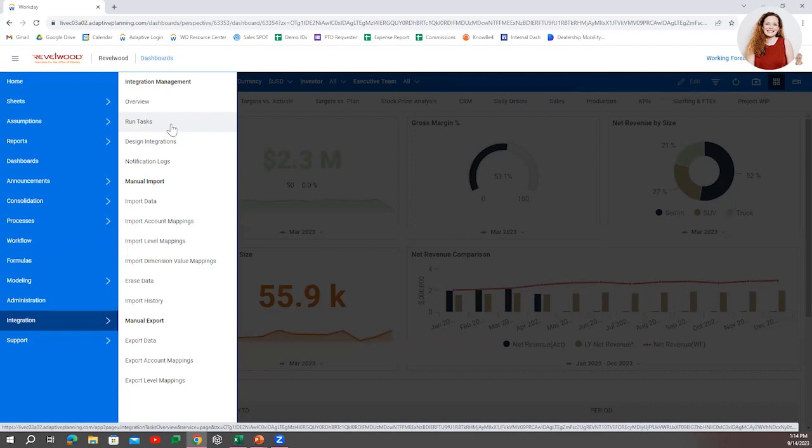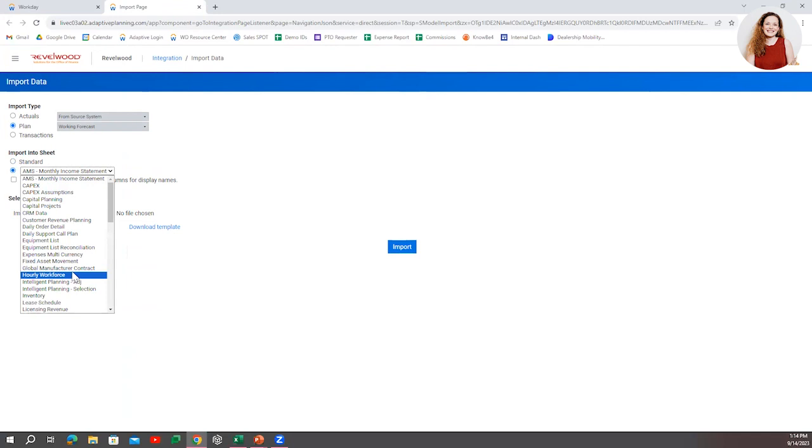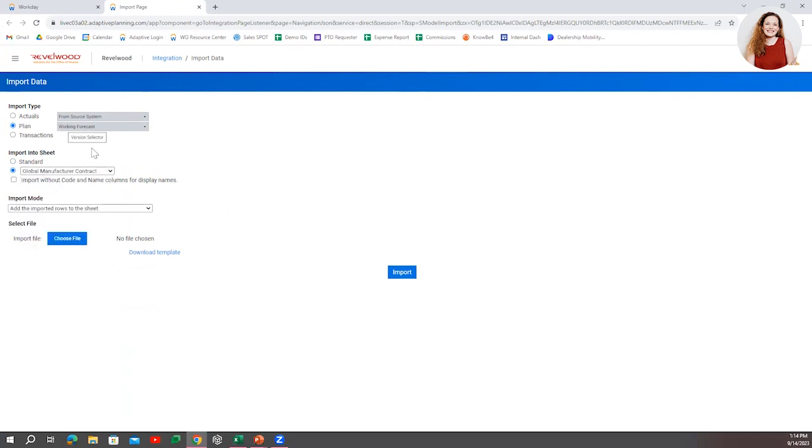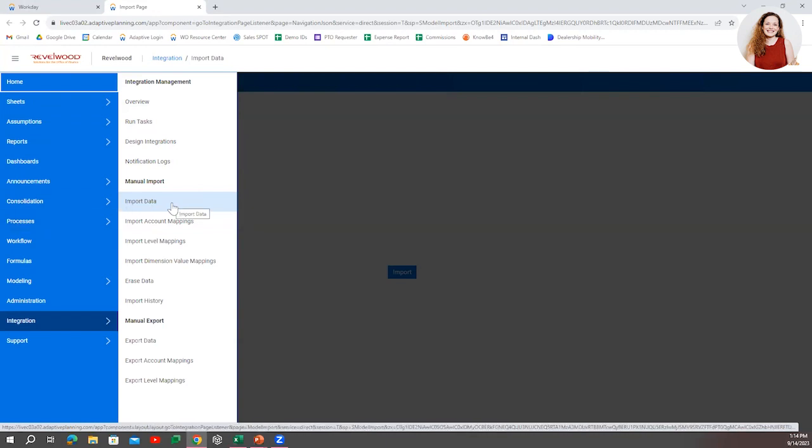The other option for getting just your base data into the system is a manual import down here. And this is for things that you don't need to load quite as frequently. So think your personnel roster that you update once a month, where you just tell Adaptive what sheet you're trying to load into, what version, and it will go ahead and generate a template for you to use. So copy paste your data into it, import, and you're good to go. But those are two different options for, like I said, getting your base data into the system. I'll show you manually keying in data as we go along as well.